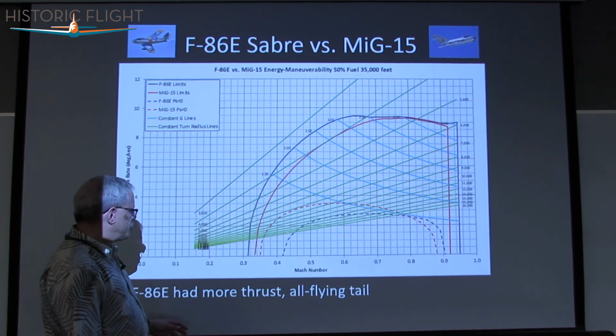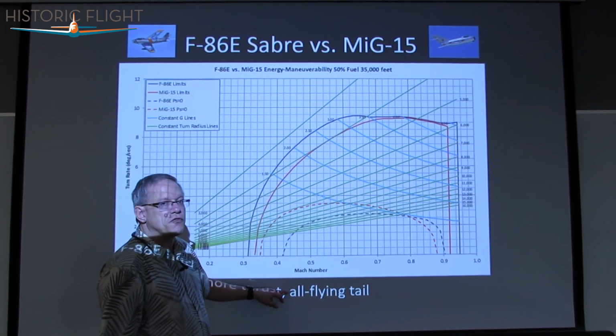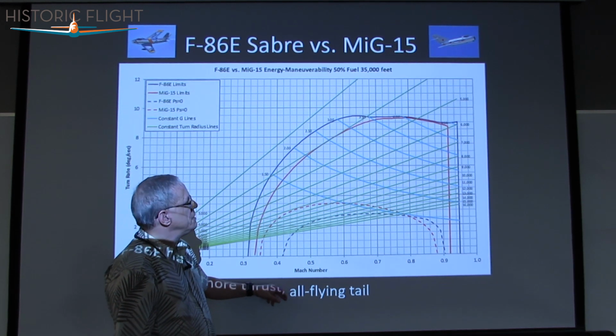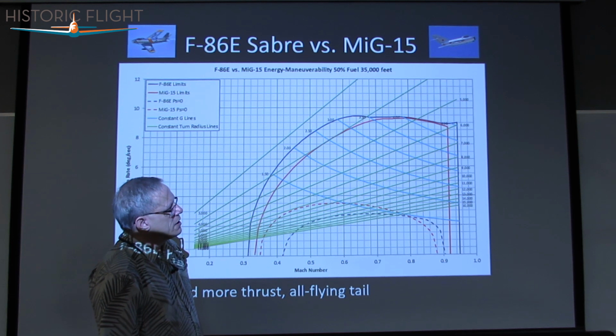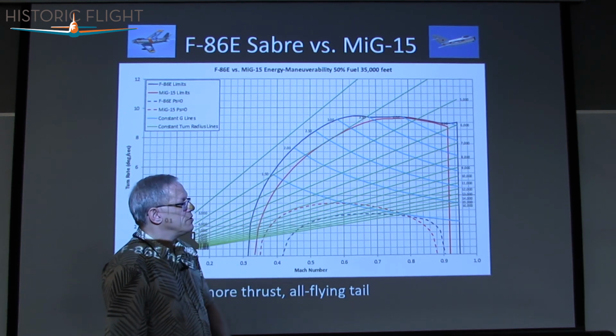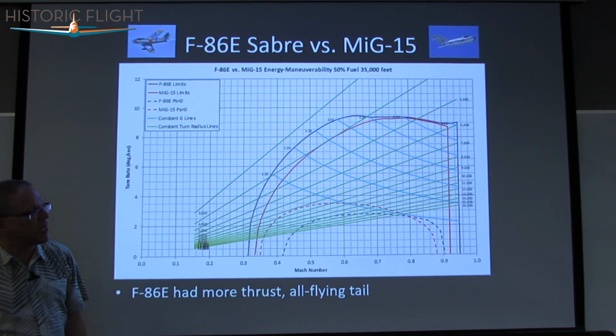So the U.S. took a step further and we added more thrust to the F-86. And we also switched from an elevator on the tail to an all-flying tail to gain maneuverability. And once again, the two aircraft are pretty evenly matched. There was some agility gained with this, which isn't really considered here. But other than that, the conclusion is, once again, a lot of it boiled down to pilot abilities as to who came out ahead in combat.